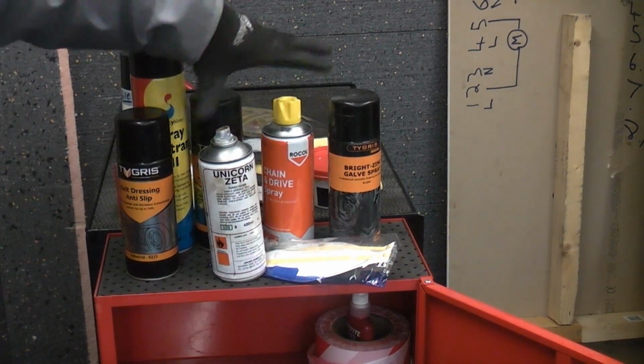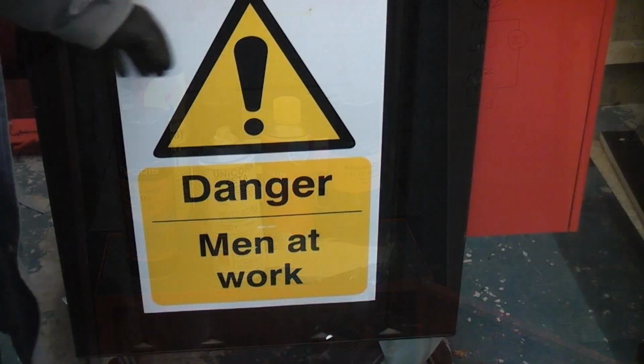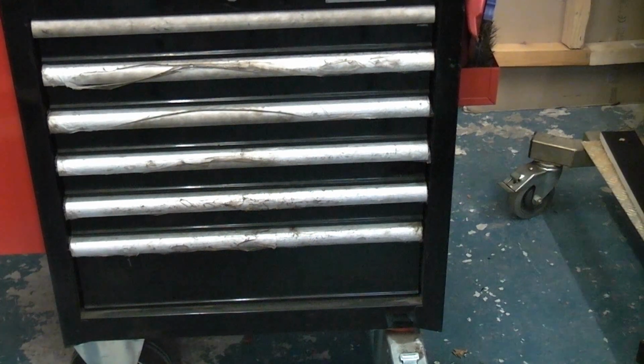It's always handy to have these sprays on you because it can save you a long journey back to the stores. And then on the back we have a danger sticker. So this is the box that I actually use on a daily basis when I'm working on site. You're probably wondering how much it weighs, and I estimate it to weigh about 250–300 pounds.